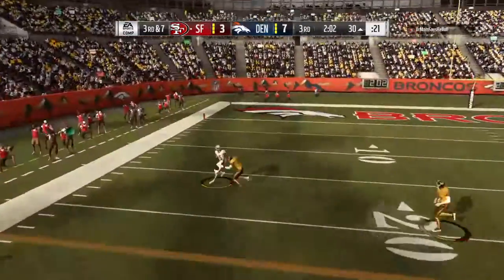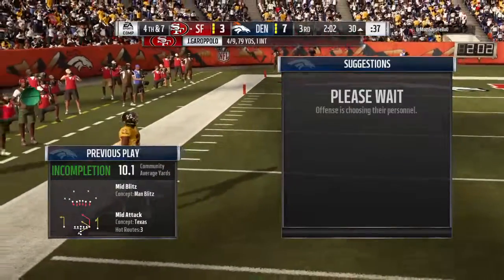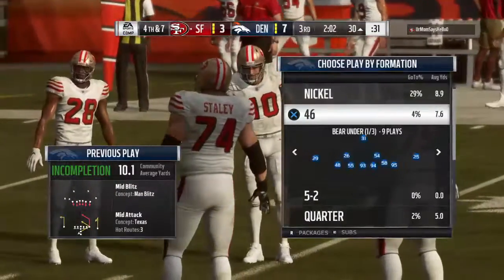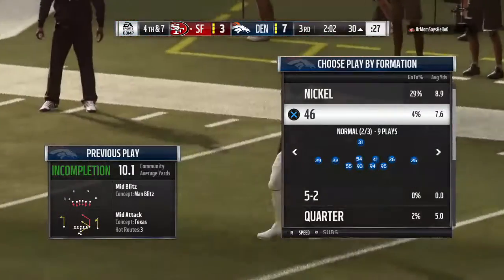Garoppolo looks to throw. And incomplete here on 3rd down. That's a good job there creating the contact to force the incompletion. And now since it's 4th down, that should set up a field goal situation. And a nice sigh of relief defensively to be able to hold them to 3.